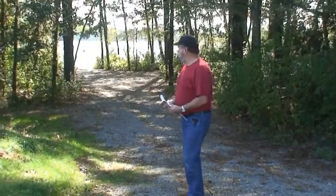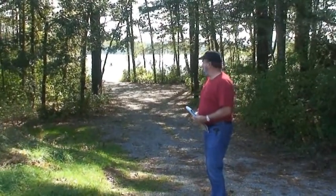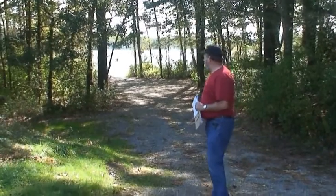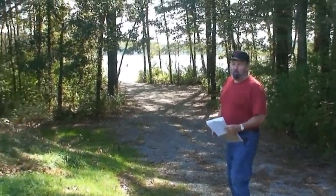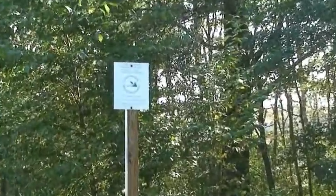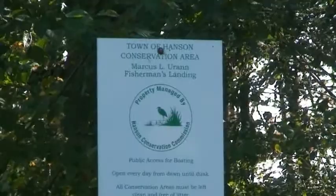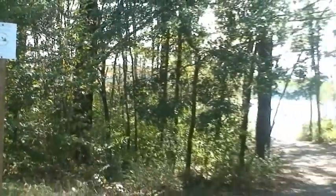This area, which is on the brook that flows from Monponsett Pond into Indian Head Pond, is known as the Marcus-Uran Fisherman's Landing. It's owned by the Conservation Commission. They have a right-of-way that goes out to Indian Head Street. People can come here and launch boats in Indian Head Pond, which is on my right here.